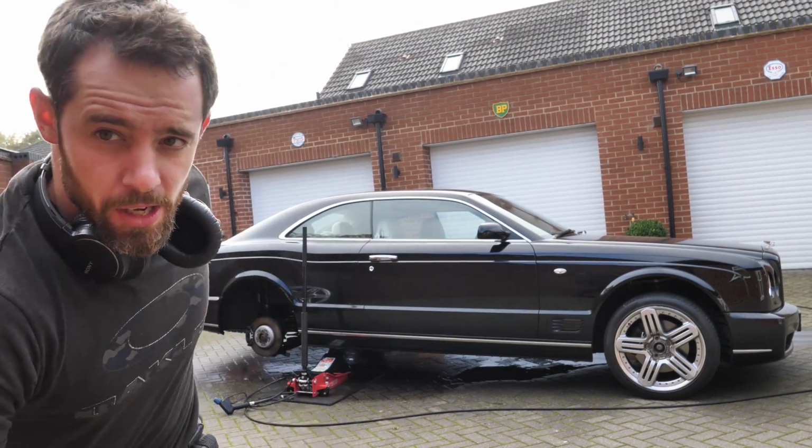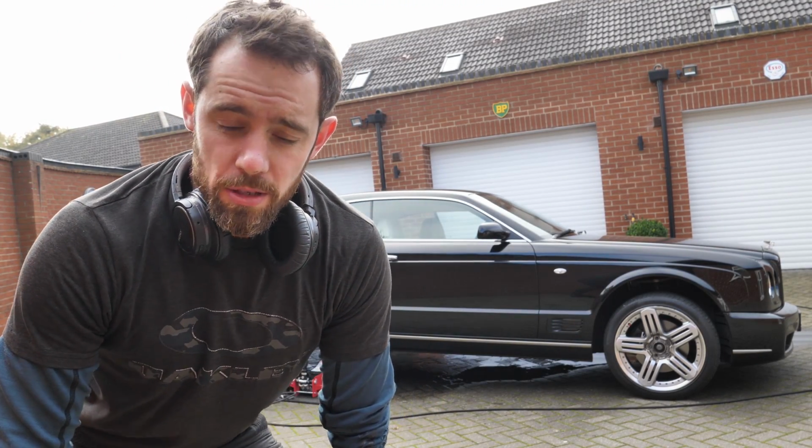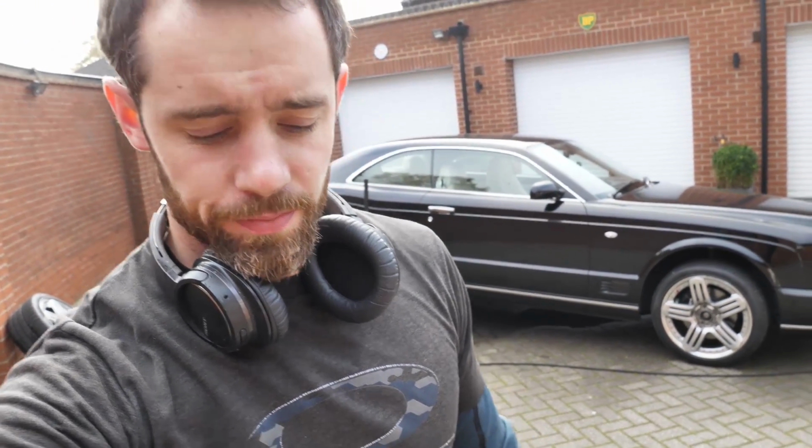This week I'm on my own on a Bentley Brooklands, which is a 2009, 21,000 miles, and it's booked for the White Details detail. The vehicle's going to be here for the next probably 9 or 10 days. I've got a week and a half on this. I'm going to get on with the wash footage now, but I'll see you back inside for the paint inspection after the decontamination.